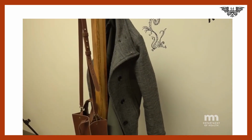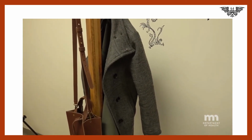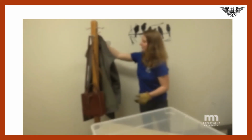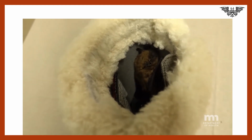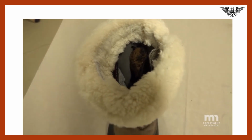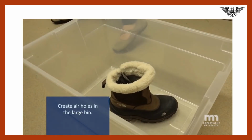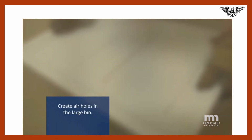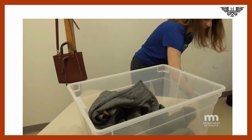If you've seen a bat in the house and now you can't locate it, you might be able to find it by listening for the sounds a bat makes. Sometimes bats end up in shoes, jackets, or other items like a purse. You may find a bat in one of these objects when you go to put the item on. If this happens to you, just put the entire item into a large container like a storage bin. If you can't find a bin, a garbage bag will work in a pinch.